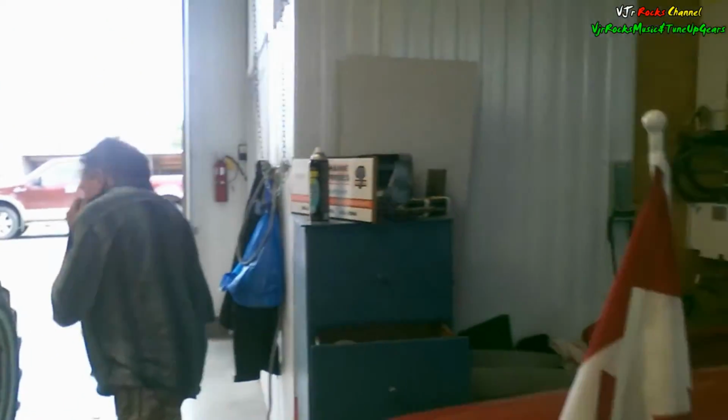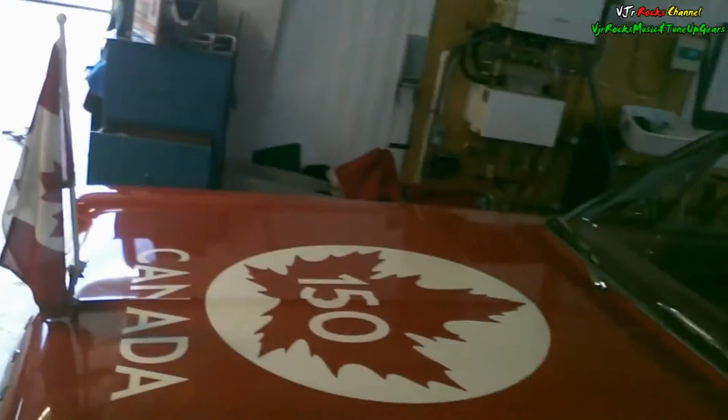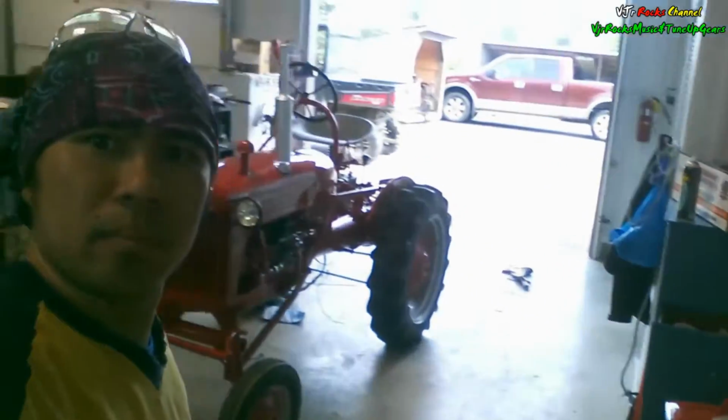Oh, it is in the lever, eh? Did you put this one, Louis? What's that? Did you put the sticker? Sean put my son. Who does that? Nice. Look, man. Looks beautiful.